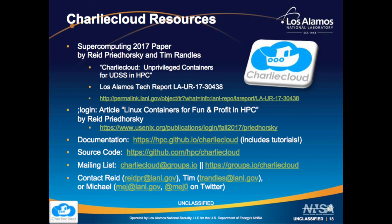There is a Supercomputing 2017 paper that was done. There's also an article in ;login: Magazine about Charliecloud. Those are really good resources. We've got the repository on GitHub, it's really easy, HPC/Charliecloud. And there's the Read the Docs, Sphinx-format documentation on github.io.